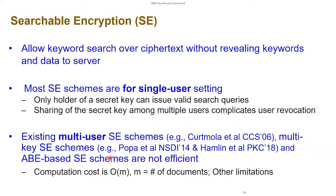There is also some limited research on multi-user SE schemes. There are several such existing schemes: multi-user SE schemes, multi-key SE schemes, and recently quite a number of papers on ABE-based SE schemes. But those solutions have some other limitations too.